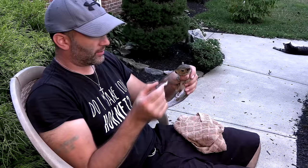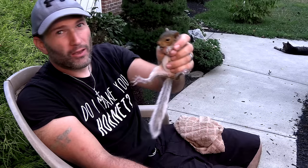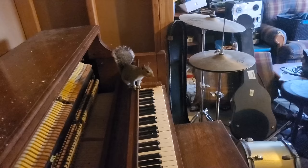The first one was Humphrey. I got her as an infant baby squirrel. A friend of mine from high school said, I found this baby squirrel outside. It's been squealing all day. The mother's not coming back to it. So I figured, how hard can a squirrel be? Well, it is a pain in the butt. It's like having a kid, all right?